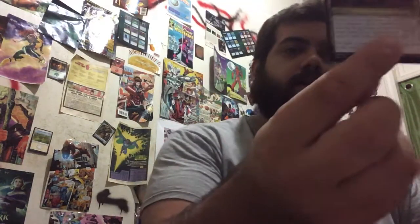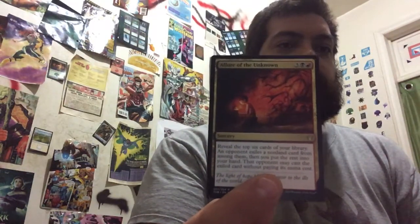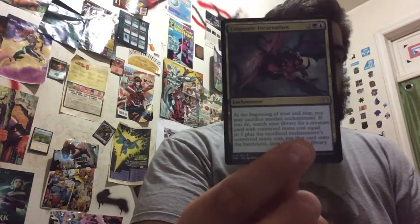Okay, Allure of the Unknown. I know that at first there was some speculation that this card was going to do something. It does have an interesting and fairly unique effect. This is coming from a more recent set, Theros Beyond Death. Another card from Theros Beyond Death. And yet another. This is a legendary creature.